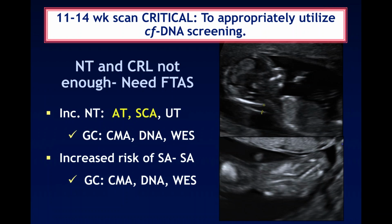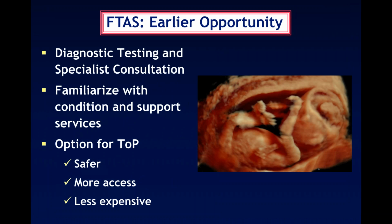This fetus ultimately was demonstrated to have a microarray abnormality, which would not have been picked up on cell-free DNA screening, which it wasn't, or standard karyotype. So why is the first trimester anatomic scan so important?